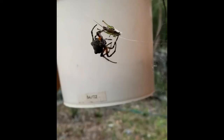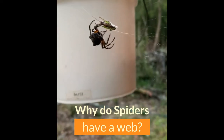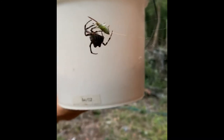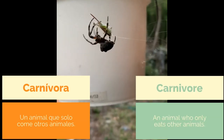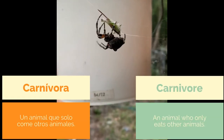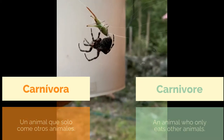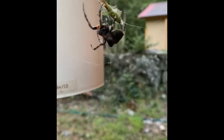We're gonna learn a little bit more about it. Let's use this spider as an example. Why do they have a web? Many spiders use their web to catch food. Spiders are carnivores, which means they only eat other animals. You would never see a spider munching on a tomato or a cucumber. This spider is using its web to catch a tasty dinner, a grasshopper.